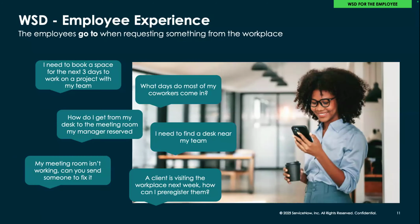Making sure when my visitors come in, I want to include catering, make sure they feel welcome, provide all of that without having to go to multiple different systems. So the idea behind that is really understanding every question that an employee will have in terms of where can I get a parking space? Where can I get a specific locker?